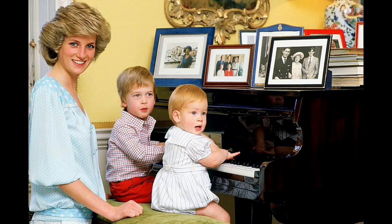And again at the piano with Princes William and Harry. If you look closely, you can see the family portraits. And there's quite a nice gilded mirror. Obviously this was in the early 80s.